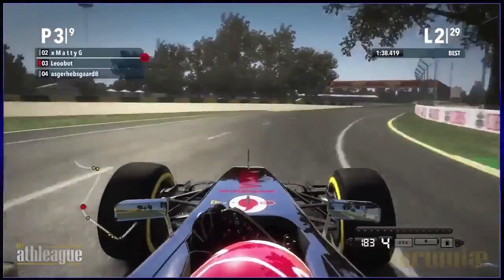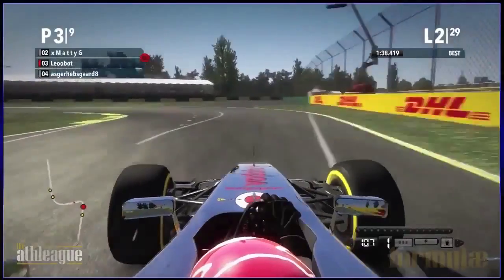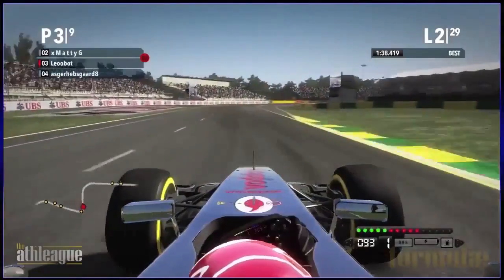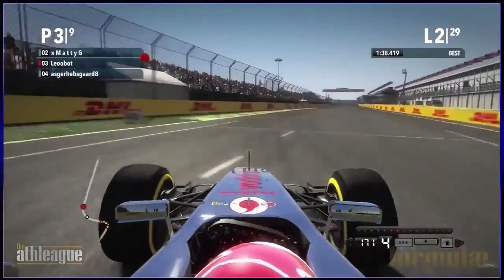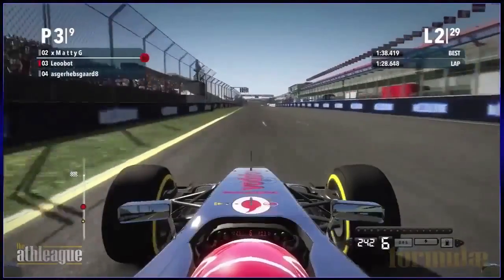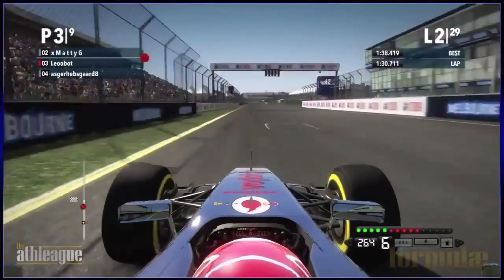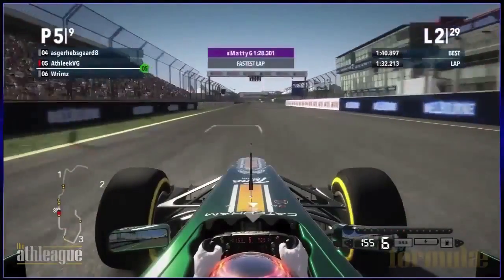Yeah, I think Leo looks good, but as we can see, the 2 leaders already have a massive gap. That's a few seconds right there, so I don't think Leo has any chance of getting a win this time. Then the 2 in front will have to make some massive contact and destroy each other's races. Yeah, definitely a 2-horse race.